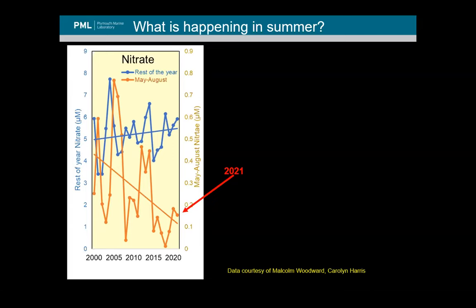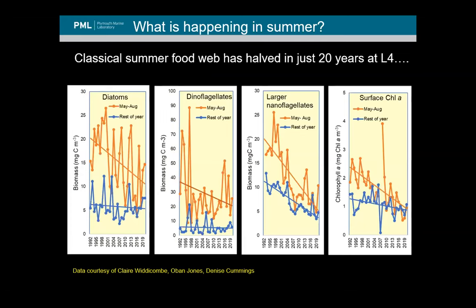So we looked at the next level up for these taxa, which rely on relatively high nutrient concentrations. They're inefficient at getting low nutrients compared to some of the smaller cells with a bigger surface area to volume ratio. So these are the larger phytoplankton that Claire Widdicombe counts with her Lugol's counts. The diatoms, the dinoflagellates, and the larger nanoflagellates that Claire counts have all declined quite dramatically in this productive summer time of the year.